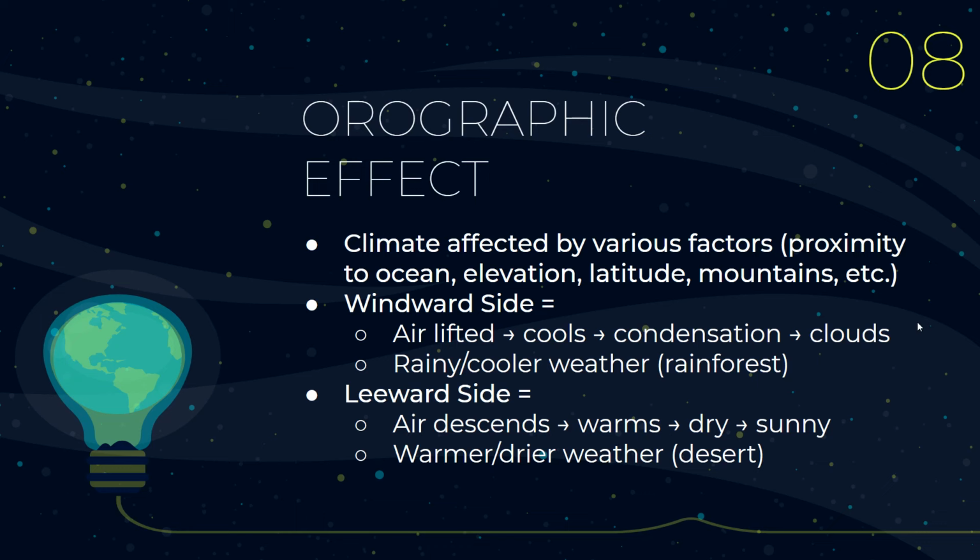But what we're talking about here is how a mountain affects the climate. So there are different sides of the mountain. One side is called the windward side. That would be the side where the air is coming from, maybe coming off of the ocean. And as that air is lifted over the mountains, it's rising up. And as it rises up, it's going to cool down and become a lower pressure.